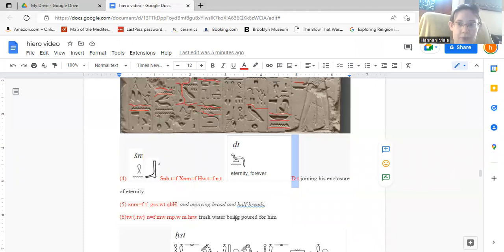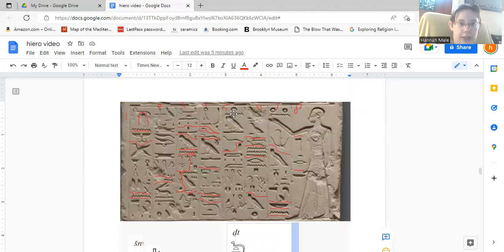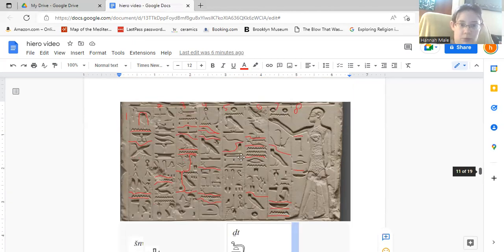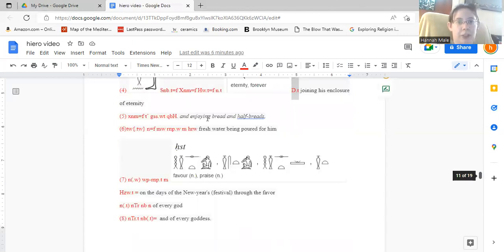And then you have number 5. So this here, it says X, but really this is elliptical H. So elliptical H and M dot F. So again, another pronoun. So here, T with an ion, G, S, S, WTQ, QB, dotted H. So this chunk here is the enjoying bread and half breads.